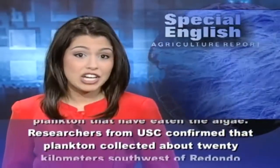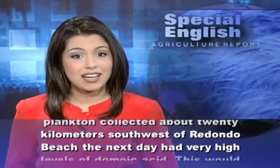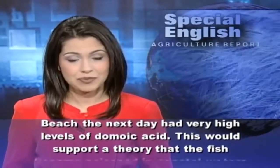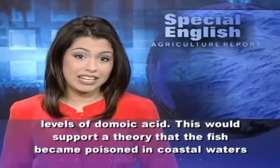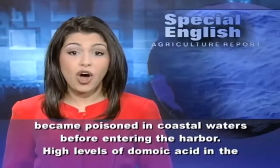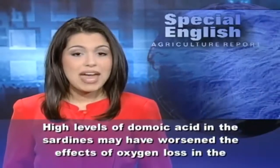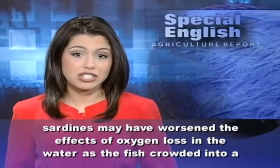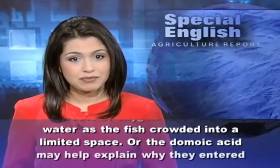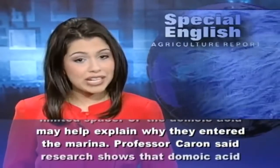Researchers from USC confirmed that plankton collected about 20 kilometers southwest of Redondo Beach the next day had very high levels of domoic acid. This would support a theory that the fish became poisoned in coastal waters before entering the harbor. High levels of domoic acid in the sardines may have worsened the effects of oxygen loss in the water as the fish crowded into a limited space. Or the domoic acid may help explain why they entered the marina.